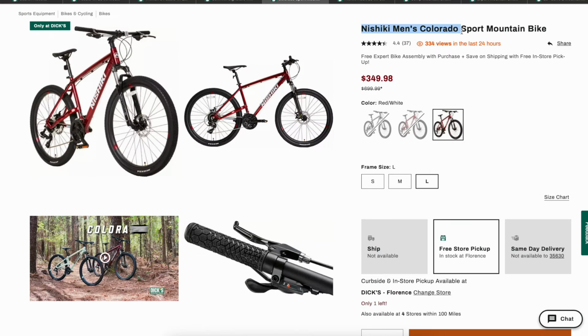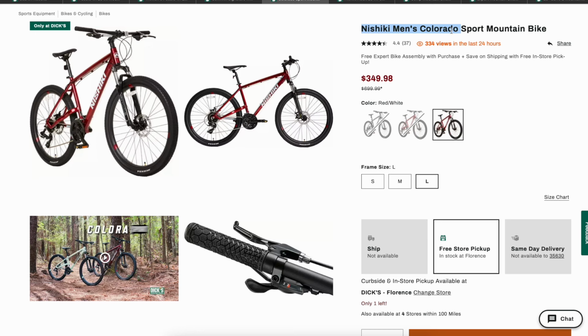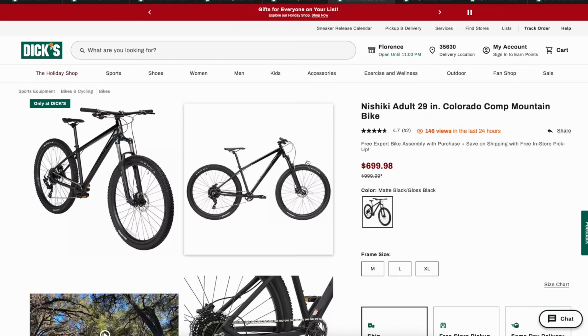Let's talk about the Colorado Sport, pickup in store, available every time I've ever been in a Dick's Sporting Goods. They have these bikes, sized frames. This is the entry level Colorado, $349.98. It's $350. These are good bikes. It and its bigger brother, the Colorado Comp. I still regret selling my Colorado Comp.